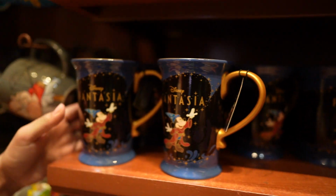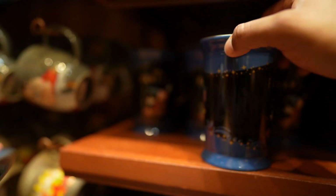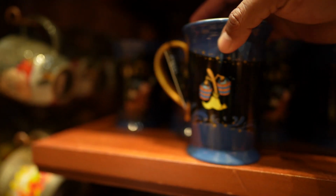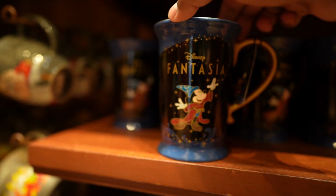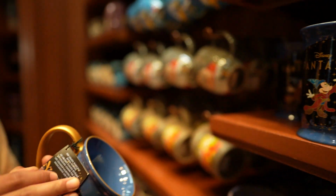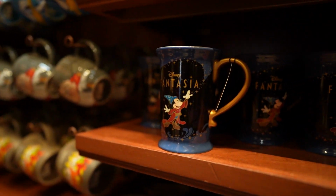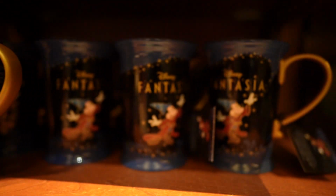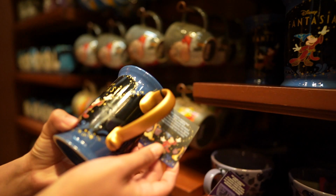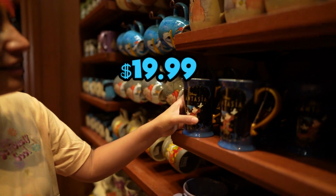Disney Fantasia. This mug is too pretty to drink out of. No, really. Oh, I love the back design. And this is one of those hot liquid changing cups. Does it mean it gets more sparkly? Oh, it gets more sparkly. It reveals more colors. Oh, that is so cute. Priced at $19.99. Me gusta.